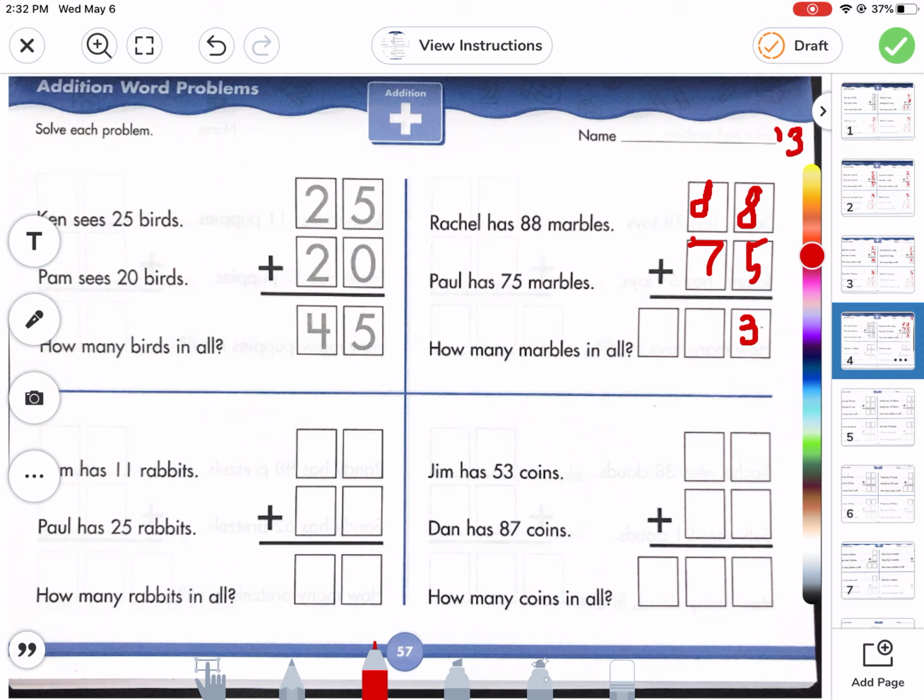Now, you already brought the 3 down. I know that. Okay, then what do you do? You have to put your 1 on top here, right? Is that what you wanted to do? Yeah. Okay, so then do it. So don't forget to put your 1 on top. Okay, now you add them all up together. 3 plus 1 is 4.